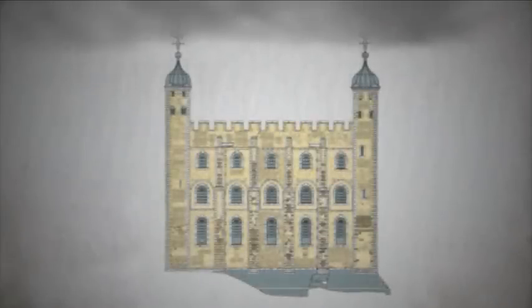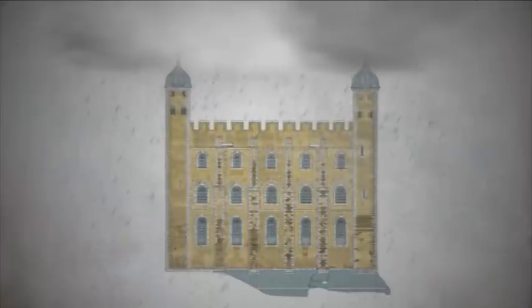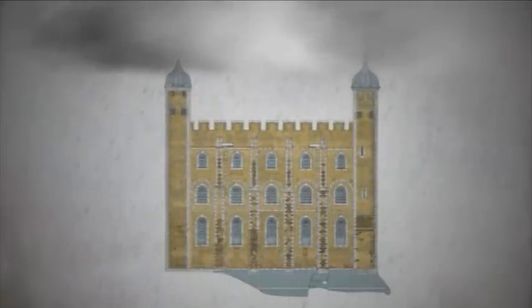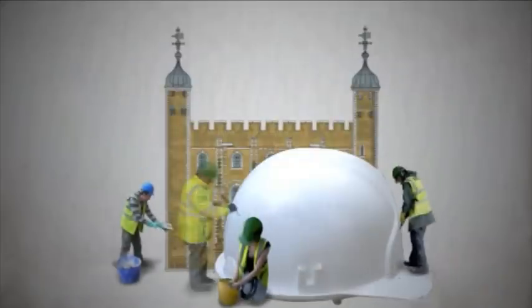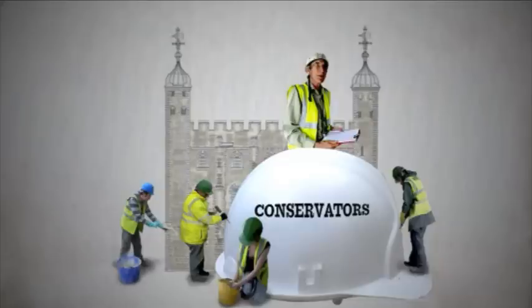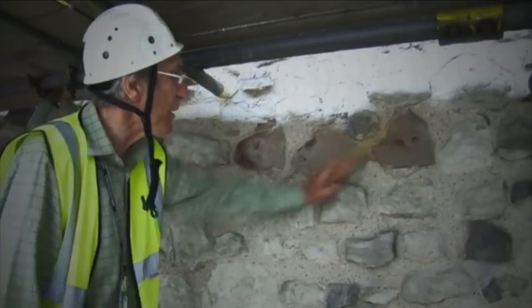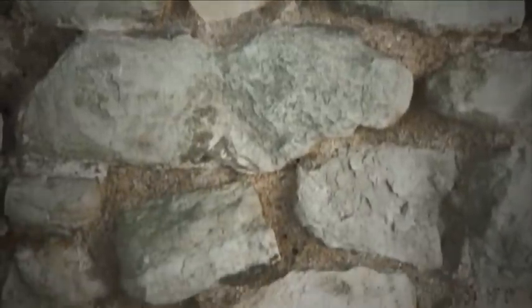Yet, even the strongest fortress will weaken over time. Wind, rain, and even pollution attack the materials the tower is made of, the stone and the mortar. Defending the White Tower against these attacks is the job of a team of skilled conservators. And, as they preserve its walls, the White Tower gives up its secrets, revealing clues about its fascinating 900-year-old story.